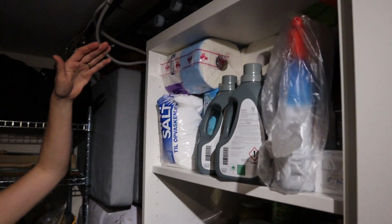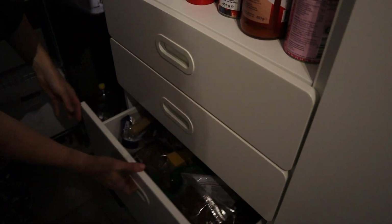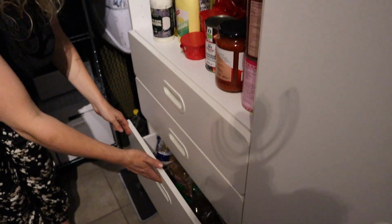He is awesome. And then we have some food storage here. This is our de facto pantry and food storage, with drawers as well with food in them. So dry foods. And chocolate. Sometimes.